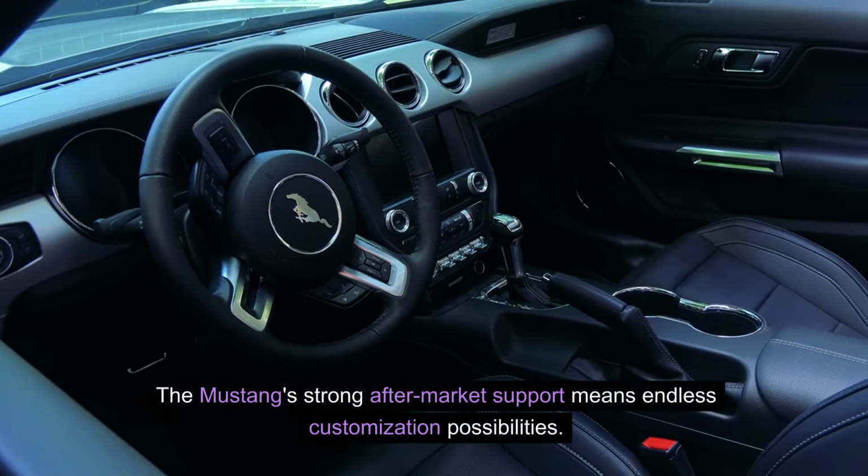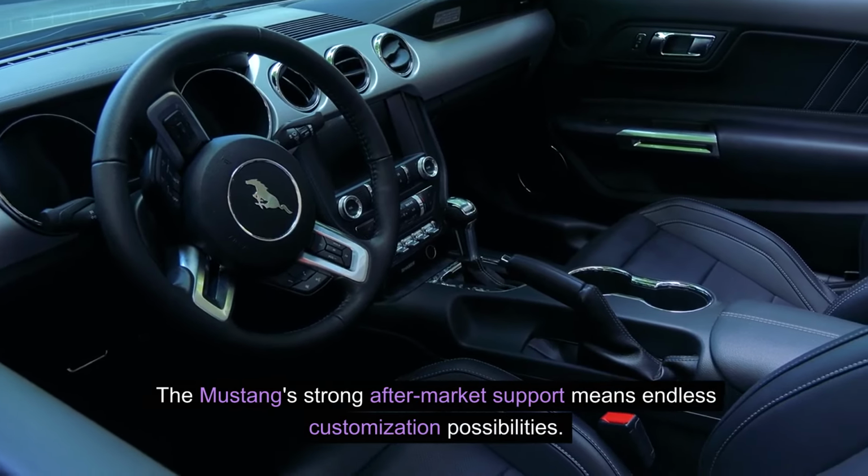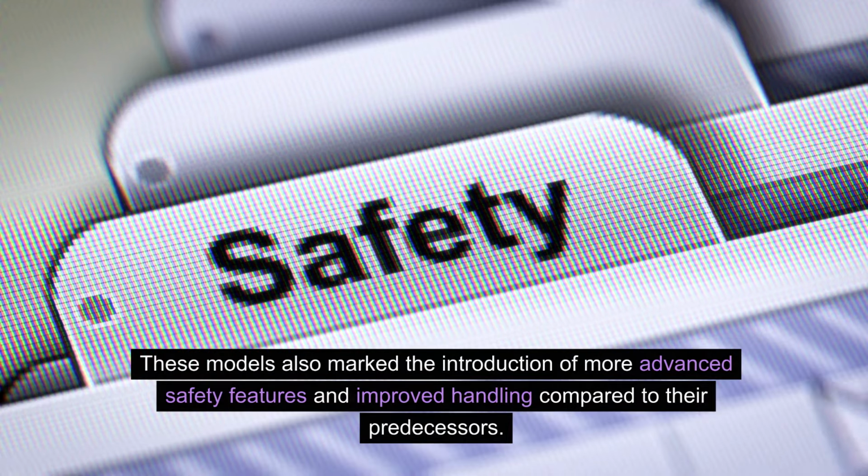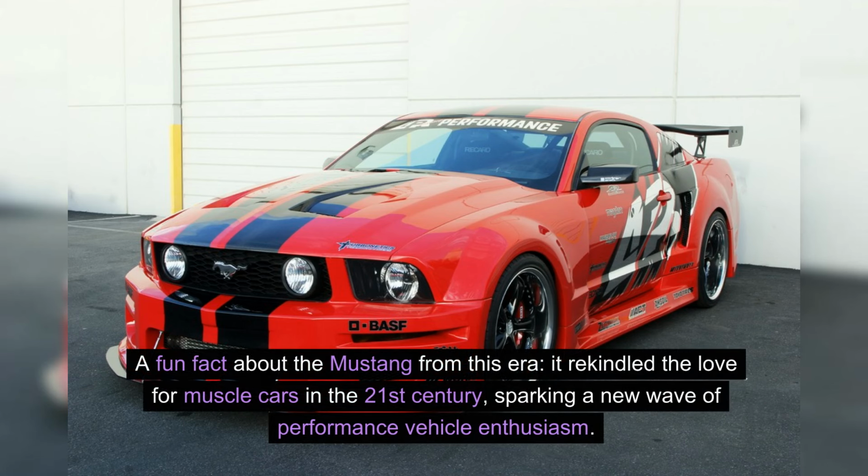The Mustang's strong aftermarket support means endless customization possibilities. These models also mark the introduction of more advanced safety features and improved handling compared to their predecessors. A fun fact about the Mustang from this era: it rekindled the love for muscle cars in the 21st century, sparking a new wave of performance vehicle enthusiasm.